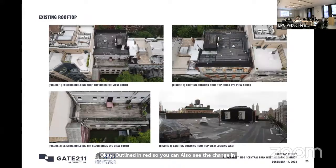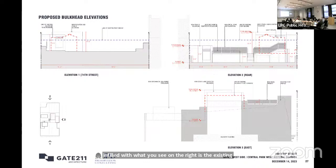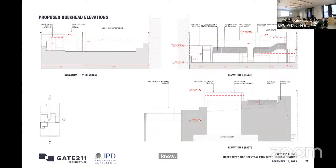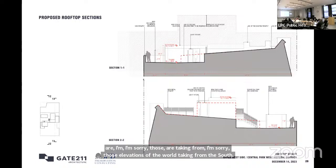Here's existing conditions at those roofs. Existing and proposed main roof plan. You can see on the left side of the plan where there's the existing light well proposed to be infilled with what you see on the right, a stairway and elevator bulkhead. These are proposed building elevations, proposed elevations of the roof taken from north, south, and east. And additional roof sections.